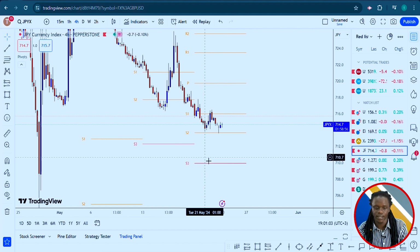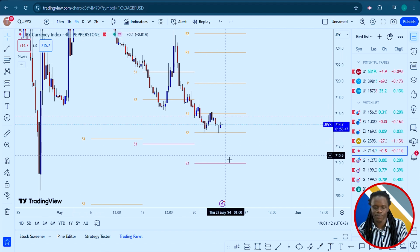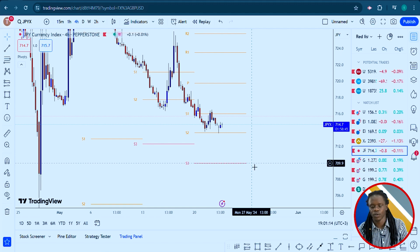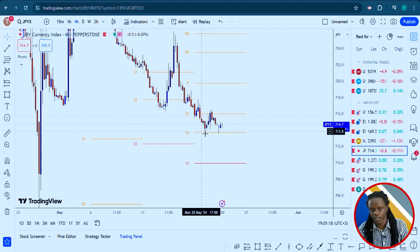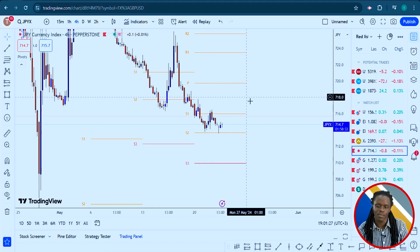This is the yen index, so it is a mirror of probably what can happen on euro yen or pound yen. So I like understanding it from an index perspective, same way we look at the DXY. So yeah, for the yen pairs, yen is weakening, but probably towards the 709, 710 level, we can get some relief, and markets can bounce up a bit. That is on the yen pairs. So that is what I've covered for this week.